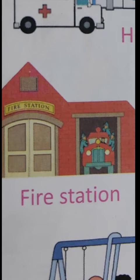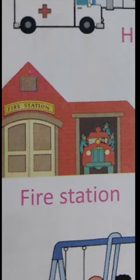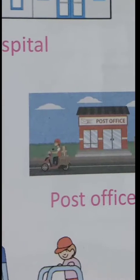This is a fire station. When there is any accident regarding fire, if a house catches fire, that time we have to call the fireman. You have learned about the firemen in your previous class, previous video, our helpers. So those firemen belong to the fire stations.